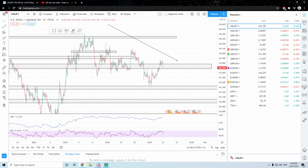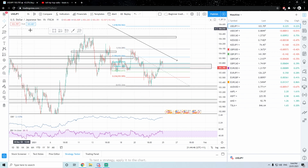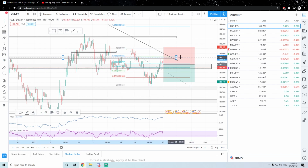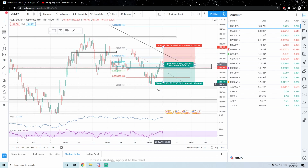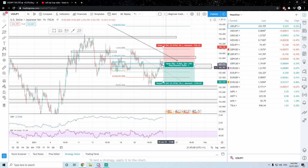But yeah, so here I'm just going to use my fib from this high down to this low. I can see that there's this key level here that would have been a decent entry point, but you can see that it does have to come up closer towards that 0.7 area. So after I see it reject at this 0.6, I look to see rejection at this 0.7 where there is another key level.